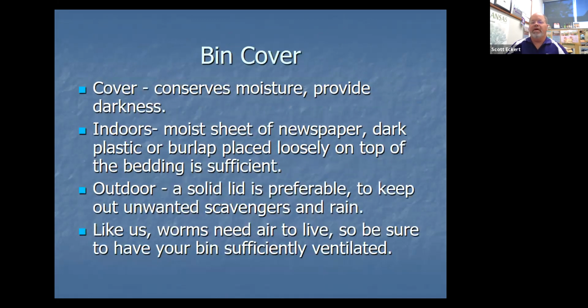The bin has to have a cover, and what that does is conserve moisture, which again is very critical, and it also provides darkness, which is also very critical. For the indoor bin, a moist sheet of newspaper is typically what I use a lot. You can also use dark plastic or burlap on top of the bedding, and that will keep it dark. Outdoors, a solid lid is more preferable, and that also helps keep out rain and any unwanted varmints in the area, like raccoons and the neighbor's cat. It's important to realize that, like us, worms need air to live, so be sure you have good, sufficient ventilation.